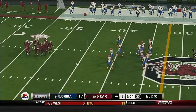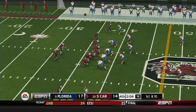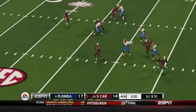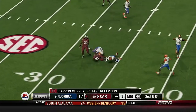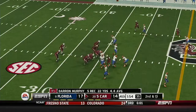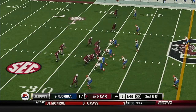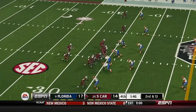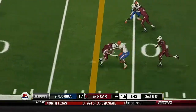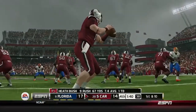You know, this is a real crucial time in the game. It could still go either way. Quick pass. They'll drop him for a loss. He scrambled. Quarterback's going to run it, and he's got room to work. Tackle made at the 48. That's a big first down for this offense.